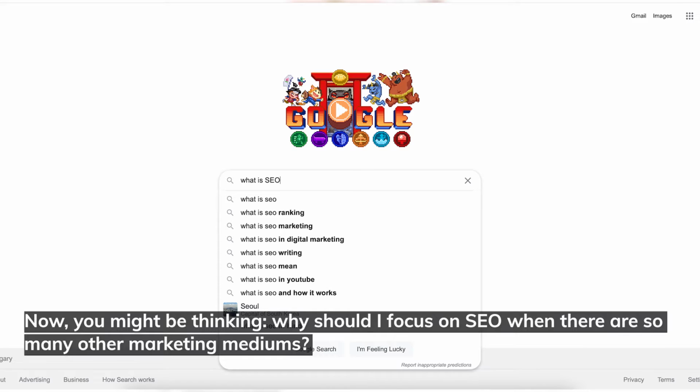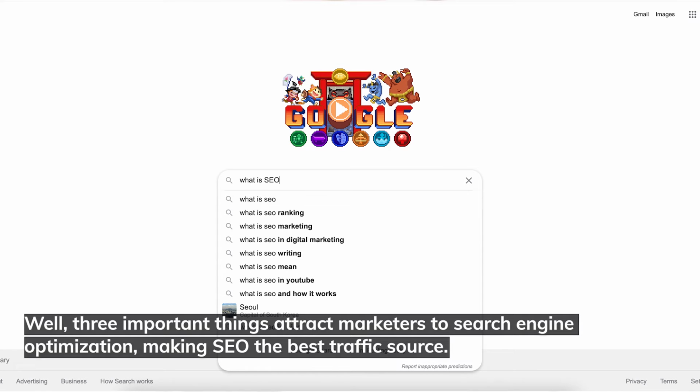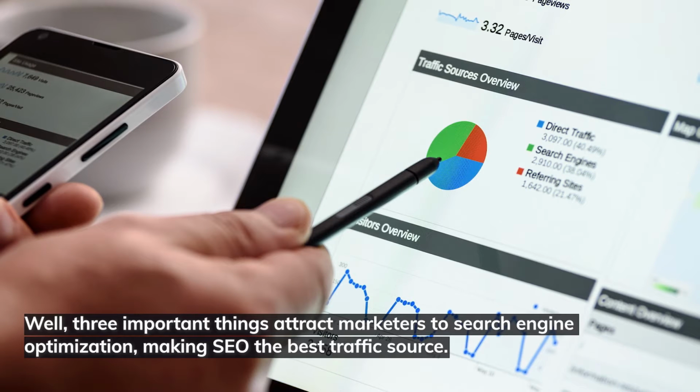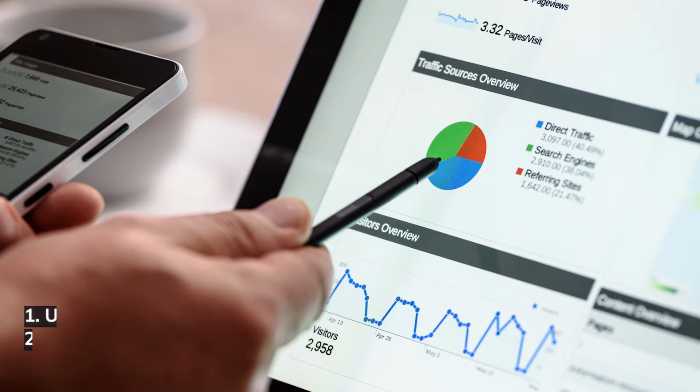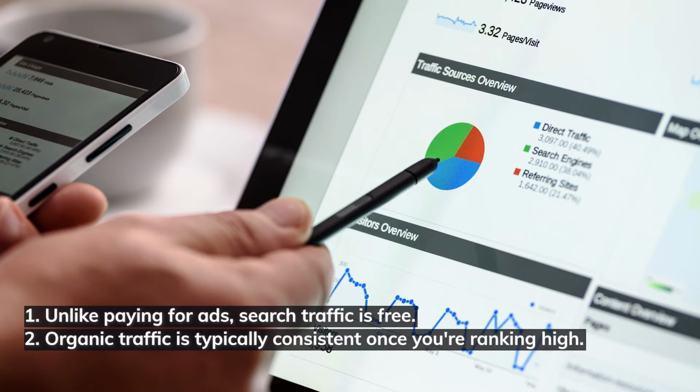Now, you might be thinking, why should I focus on SEO when there are so many other marketing mediums? Well, three important things attract marketers to search engine optimization, making SEO the best traffic source. Number 1, unlike paying for ads, search traffic is free. Number 2, organic traffic is typically consistent once you're ranking high.